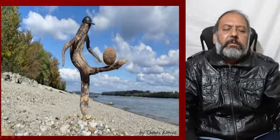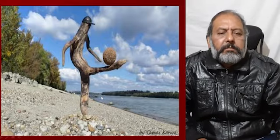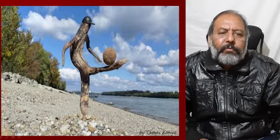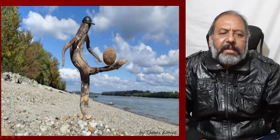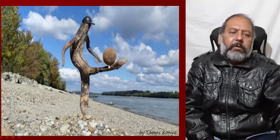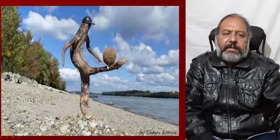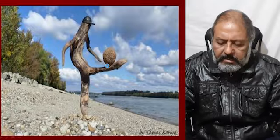The beautiful man-made figure from tree modification and wood-made craft, with a cap, looks like a man playing with the football. It's really artistic and one should appreciate the effort of the artist.